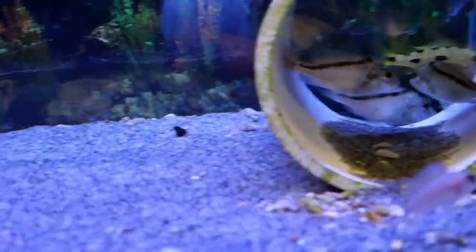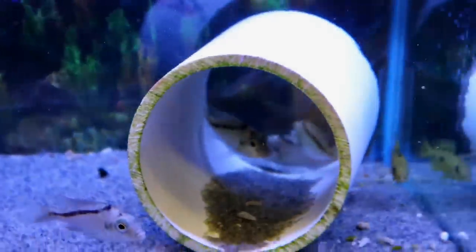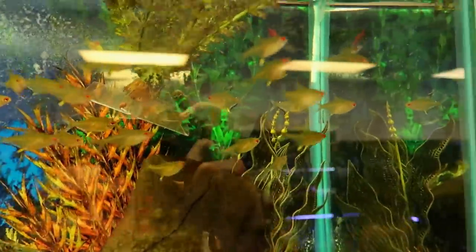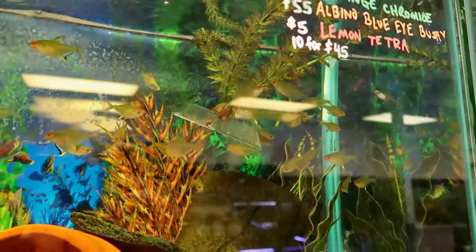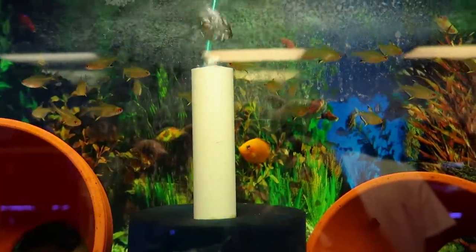I mean, the video's already moved on from him a little bit. He's already back to hiding underneath the sponge filter. But you guys saw that fish. You saw those stripes, that cool yellow color. That is an underrated pleco, if ever there was an underrated pleco. Very cool fish. I rate that fish just as high on the coolness scale as the leopard frog pleco, and they cost about half as much. So there you go. But got some tetras up here.